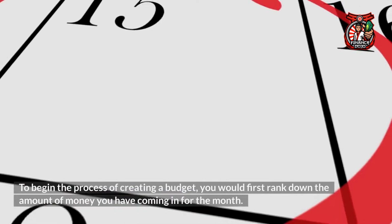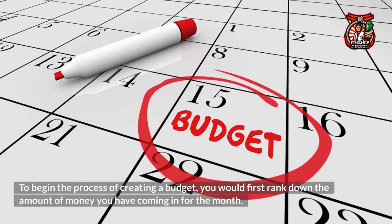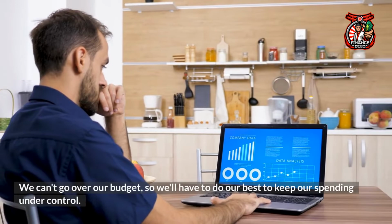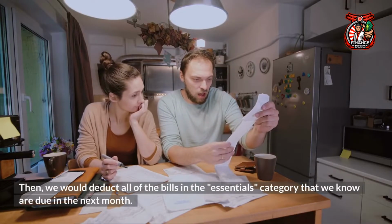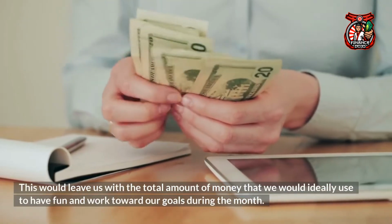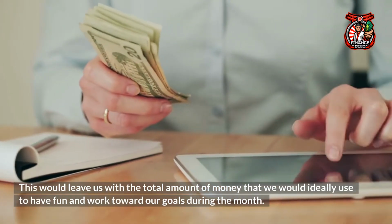To begin the process of creating a budget, you would first write down the amount of money you have coming in for the month. We can't go over our budget, so we'll have to do our best to keep our spending under control. Then we would deduct all of the bills in the essentials category that we know are due in the next month. This would leave us with a total amount of money that we would ideally use to have fun and work toward our goals during the month.